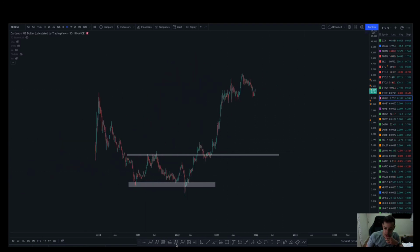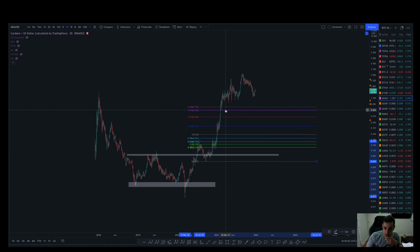If you have a look at ADA, for example, okay, we had this swing low over here, and our big move up here. We did get to that 4.236, and altcoins always typically get to 4.236 in the mania phase or above, okay. And here we had an extension of about, like I said, somewhere between 100 and 200%, okay. Really nice, okay. So that's why we're looking at those potential numbers to get to.